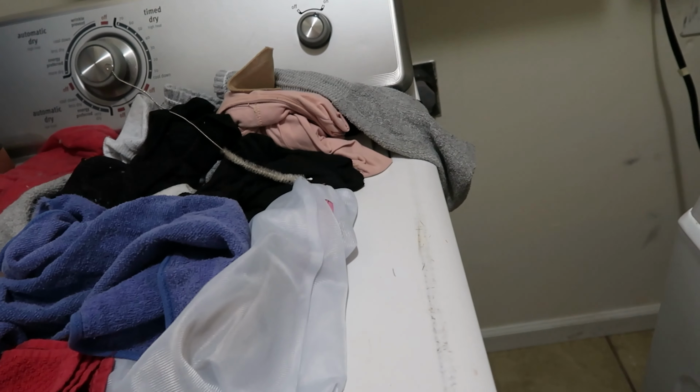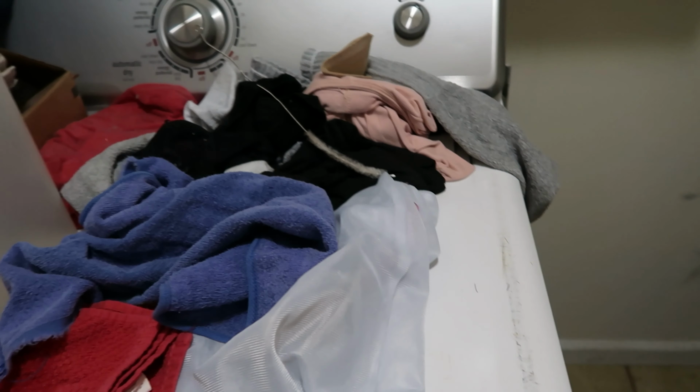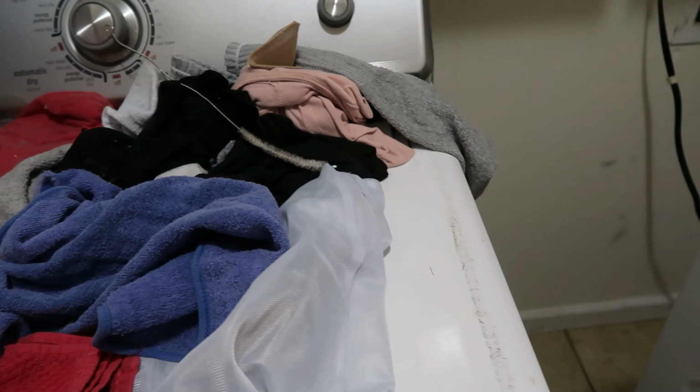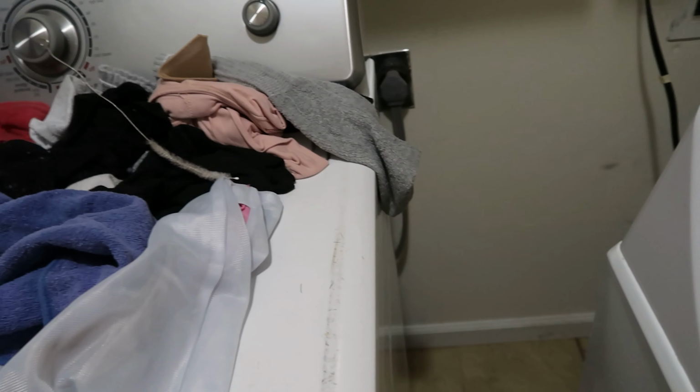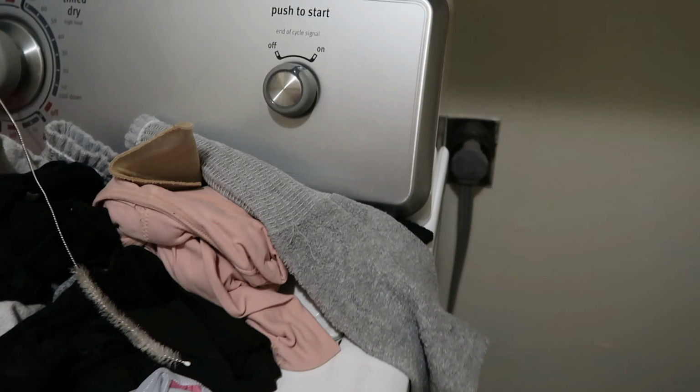I've said this before, one of the reasons why I'm super particular about making sure the dryer stays vacuumed out regularly, as they tell you you should, is because I had a friend in middle school whose house burnt down because their dryer caught fire at night, which is also why I try not to use the dryer at night.